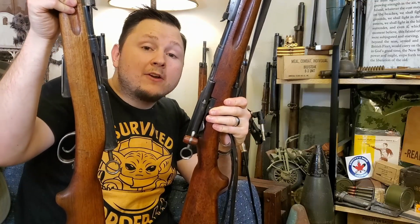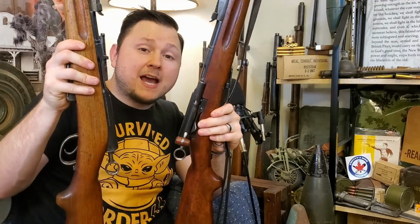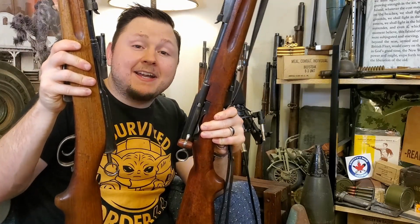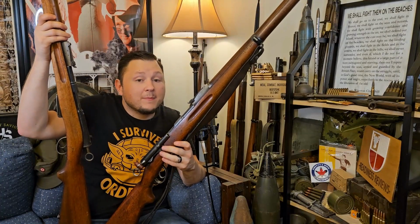I received an email literally yesterday from Centerfire Systems informing me that they had both of these types of rifles for $399.99, and as long as you're a C&R license holder, you can have them shipped right to your door.